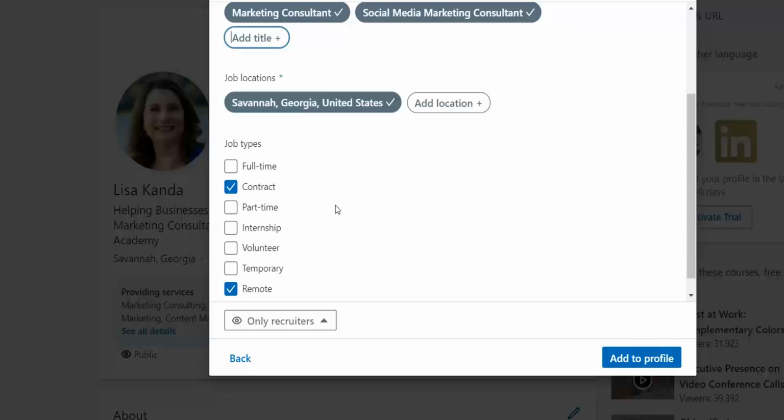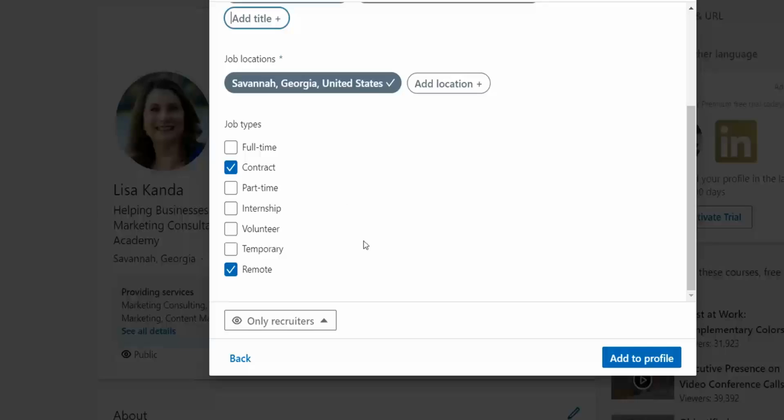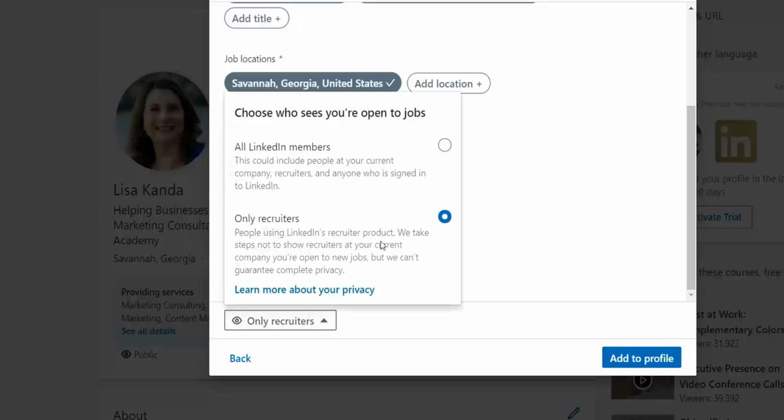In my case, I'm only looking for contract and remote work. And especially now, you may only want remote work. Also specify who can see that you're open to jobs. All LinkedIn members, or you may only want recruiters to find you. So you specify which one works for you.